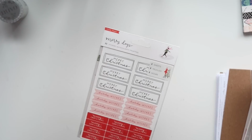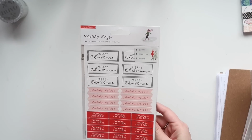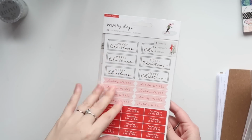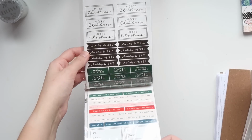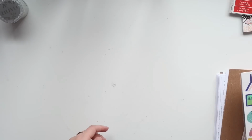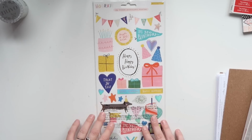And then I got the Merry Days sticker waterfall set. I was really like on and off about this because there's a lot of duplicates, but in the end I decided to get it anyway because I'm really loving this collection and these can be used for gift wrapping and a bunch of different things, so I picked it up. And then I also got some of the Hooray crepe paper collection.